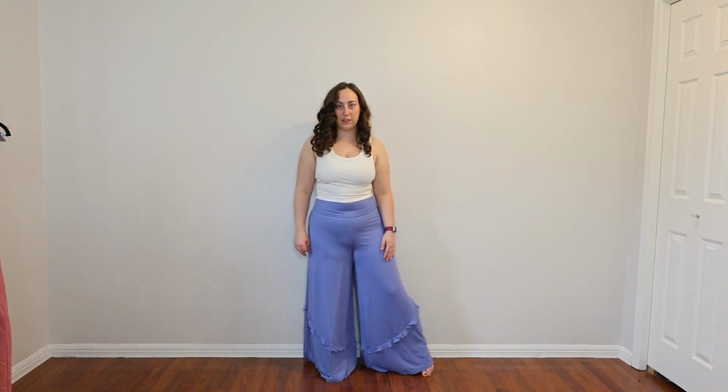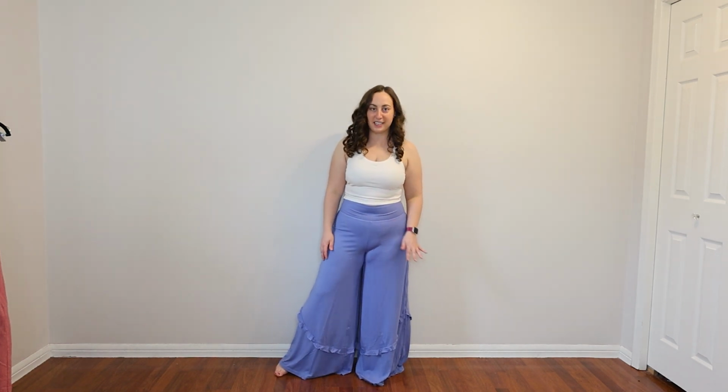All right, next up we have a pair of pants that's very different from everything else that we've looked at so far, which are these super wide, more Palazzo style leg pants with the ruffles on them. I just thought that these were so completely unique and different. I had to give them a try.